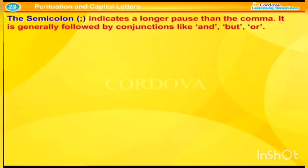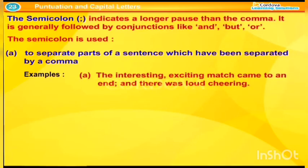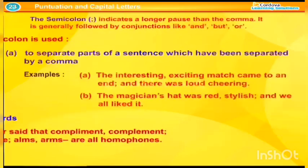The semicolon indicates a longer pause than the comma. It is generally followed by conjunctions like and, but, or. The semicolon is used to separate parts of a sentence which have been separated by a comma. Examples: The interesting, exciting match came to an end; and there was loud cheering. The magician's hat was red, stylish; and we all liked it. To separate pairs of words. Example: The teacher said that compliment, complement; sees, seas; arms, arms are all homophones.